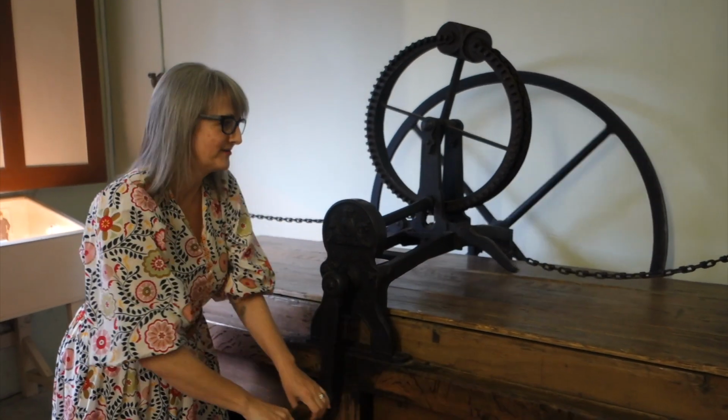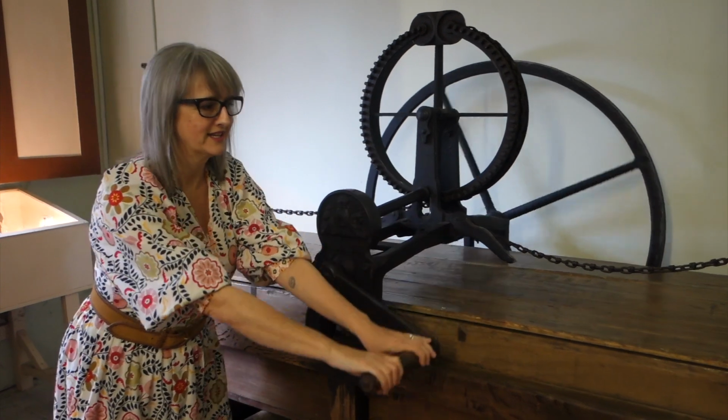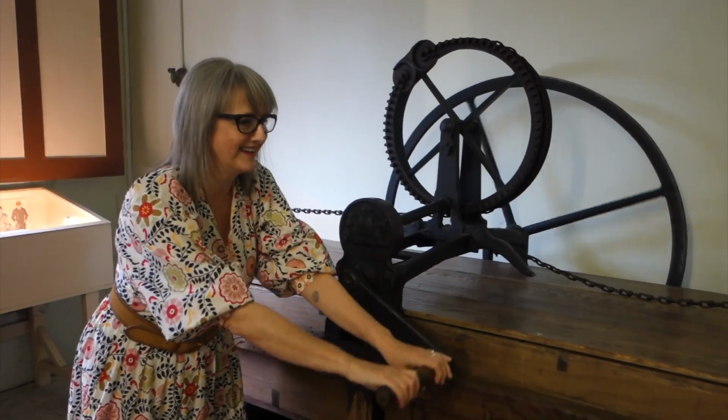I think I found my calling in the laundry. It looks like hard work, Luna, but you'd build your muscles up in a few weeks. And then I could carry the milk buckets as well.